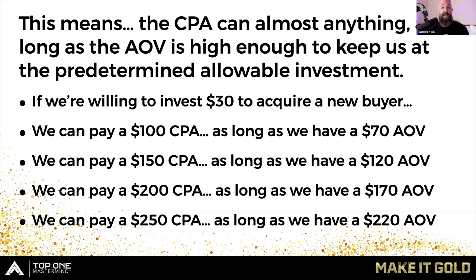When we look at a campaign, our very first objective is to get our CPA AOV within range so that we are paying that predetermined allowable investment. But long term, the game is then to increase that CPA AOV as much as possible. Our aim is to be able to spend more and more to acquire a buyer, meaning to get that CPA higher and higher. And so we focus long term on increasing the AOV. But initially, it's all about getting that ratio where we need it to be so that we are able to acquire buyers at our predetermined allowable investment.